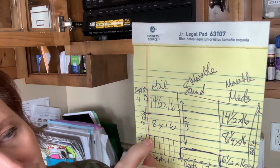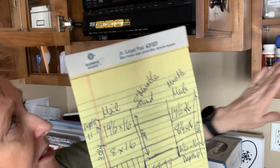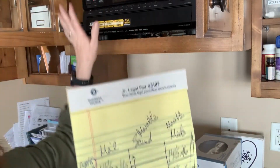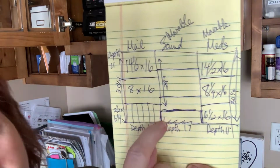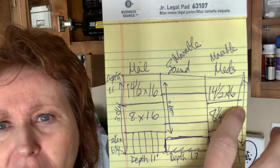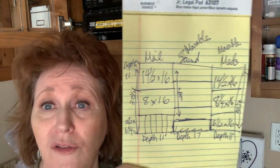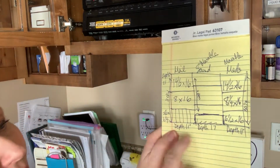Now the openings that matter really are the ones that are unmovable. Now in these two cupboards, in fact, all of the cupboards have movable shelves. It's just that this part of the cupboard I know is non-movable, but I know that all of these other shelves I can move so that I can change the height of what I can put on there. However, they all have certain set measurements as far as width. So I put that all in there.